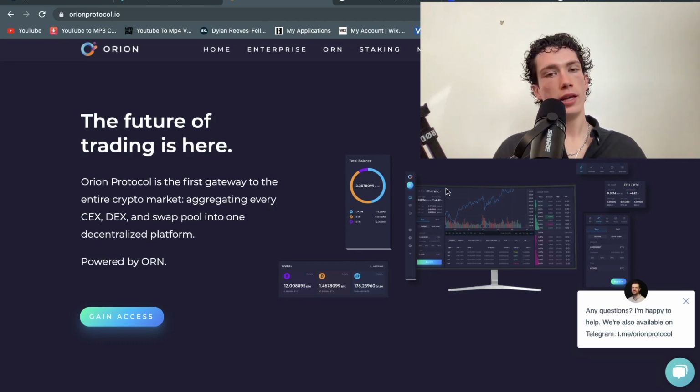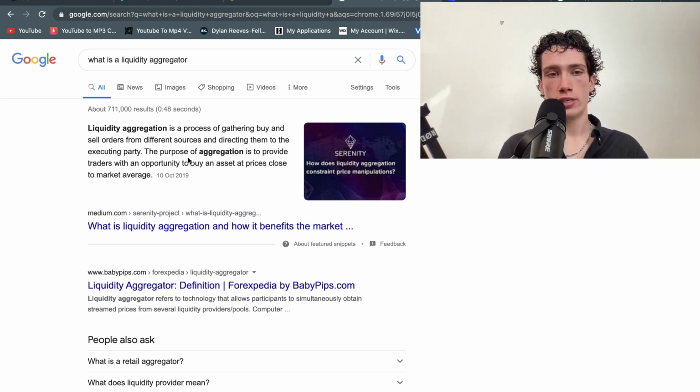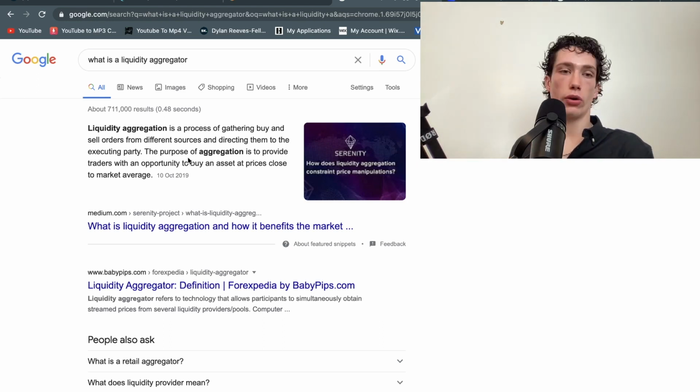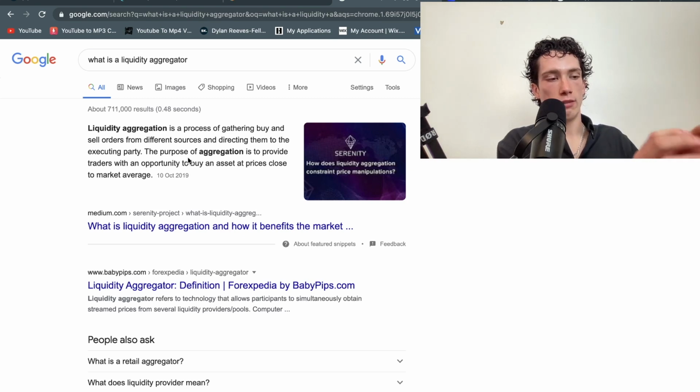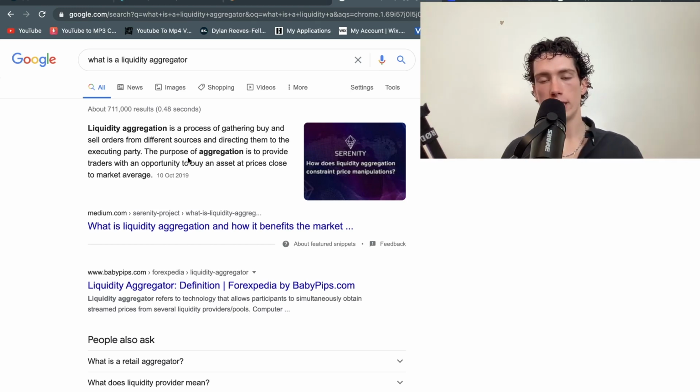So what is ORN? You've probably seen it recently, but ORN is a liquidity aggregator. If you don't know what that is, within the crypto and trading space, liquidity aggregation is the process of gathering buy and sell orders from all the different exchanges, like let's say KuCoin, Binance, Coinbase, aggregating them into one network and making sure that everybody gets the best price available for their trade and that their trade happens quickly and smoothly. Because sometimes, if you go on a platform and there's low volume on one coin you're trying to trade, it might take 20 minutes for the coin to actually go through on that exchange. Whereas if they combined all the different buy and sell orders from all these different exchanges into one place, that will allow orders to be completed quicker.